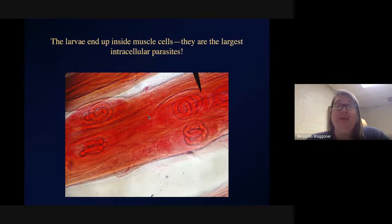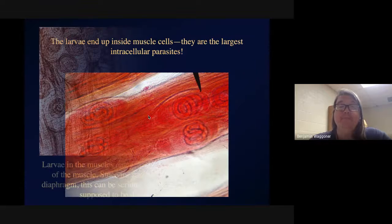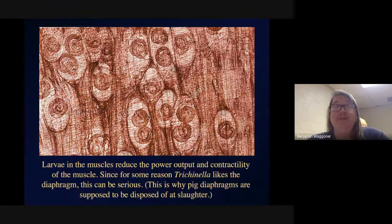And the larvae actually end up inside muscle cells. They're the largest known intracellular parasites that spend their lives inside single cells. There you can see a muscle fiber with several little larval nematodes just coiled up, sleeping peacefully. The pointer is on one of them. And there's some very heavily infected muscle. One single larva doesn't do that much, but if you have lots of them in there, it's enough to reduce the power output of the muscle and the muscle's ability to contract. And for some reason, Trichinella really likes hanging out in the diaphragm, which is one muscle you really don't want to reduce the power output of.